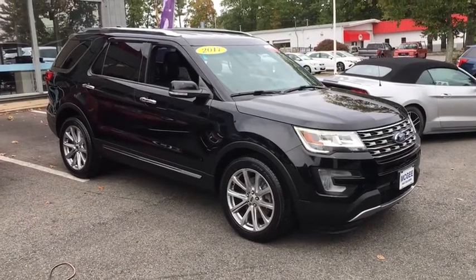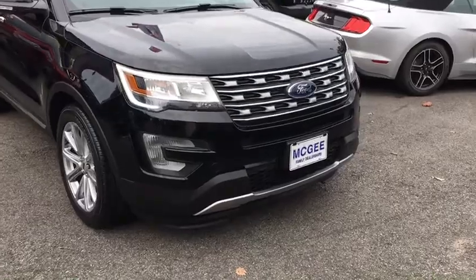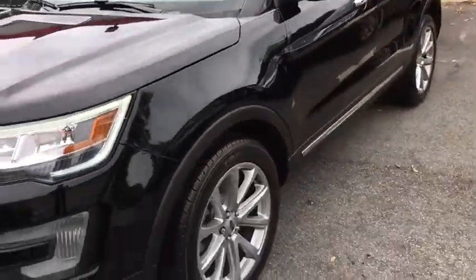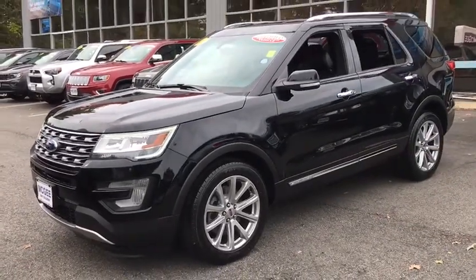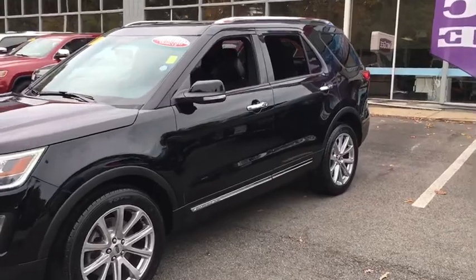Looking for the right vehicle? Check out the 2017 Ford Explorer. You've got a lot of capabilities to call on in a Ford Explorer. Don't underestimate your choices. This vehicle has less than 60,000 miles. Here are some of this vehicle's great options.